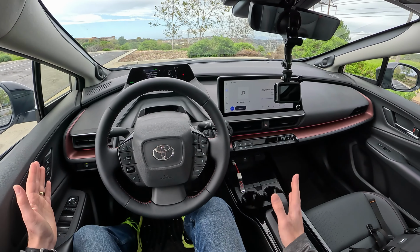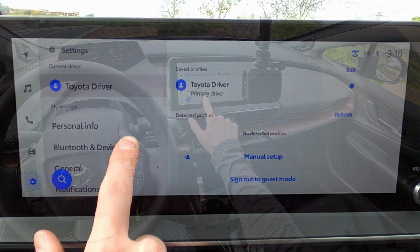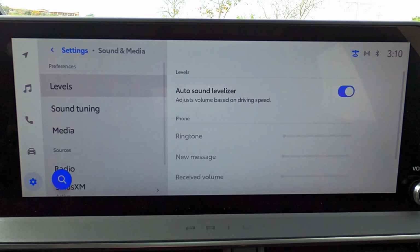The 12.3-inch upgraded screen here in the Prius. You can also get an 8-inch screen with the base SE and XSE models without the audio screen upgrade. Let's go down here to settings and then to sound and media. You get an auto sound levelizer. Now in this car, there's no low, medium, and high. It's just on or off, and that will pick up elements of the music as you get driving faster and there's more road noise, wind noise, etc.